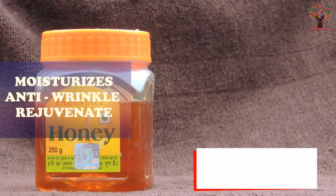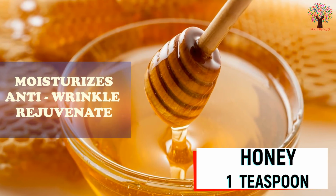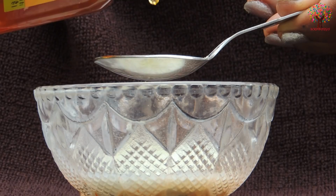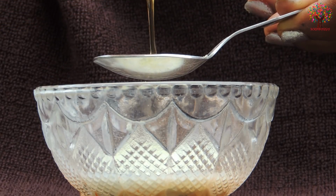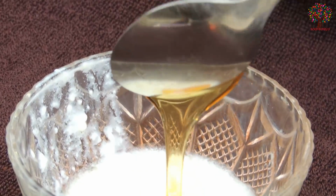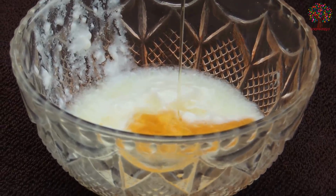The purest form of bee's honey is nature's best moisturizer to deal with aging and to keep wrinkles at bay. Skin needs to be properly moisturized at all times. Honey contains antioxidants that repair the damage caused by free radicals and rejuvenate the skin.